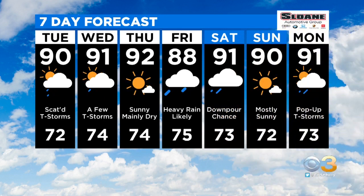Few storms in the forecast on Wednesday as well. Again, not concerned with severe weather as we head into Thursday. Our stretch of 90 continues. That would be day number 8 in a row. That would be our longest stretch of 90s since 2016, a mainly dry day.